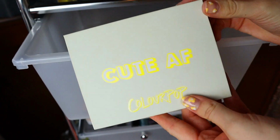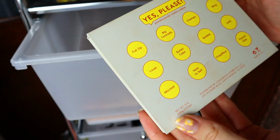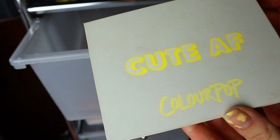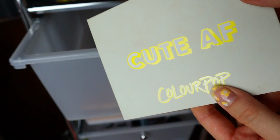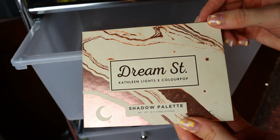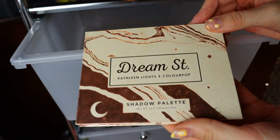This was one of my first eyeshadow palettes ever. It's looking really old. It used to be white, and now it's really dingy looking and kind of gross because I've had this for probably 4 years. This is the ColourPop Kathleen Lights, the original Dream Street.